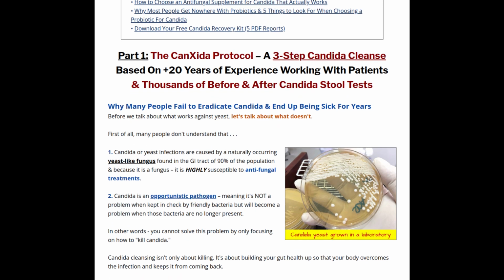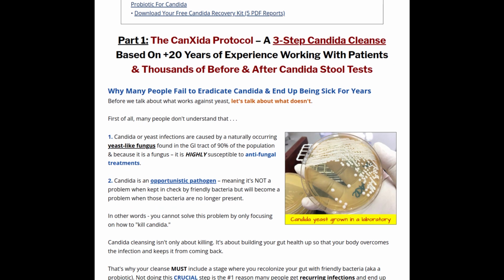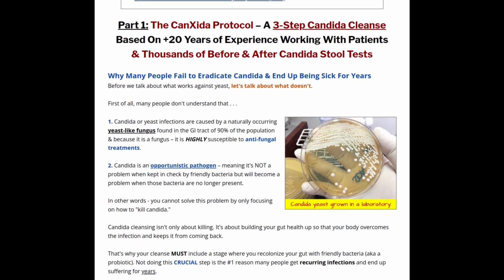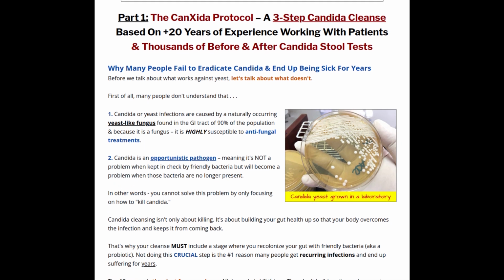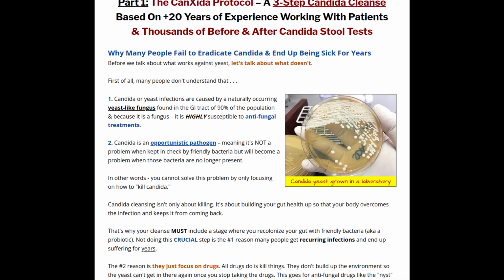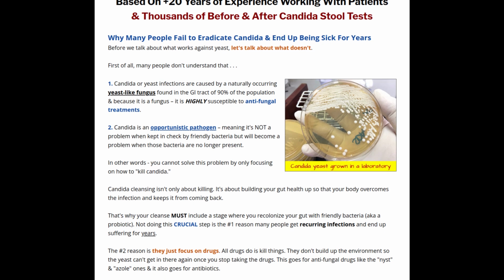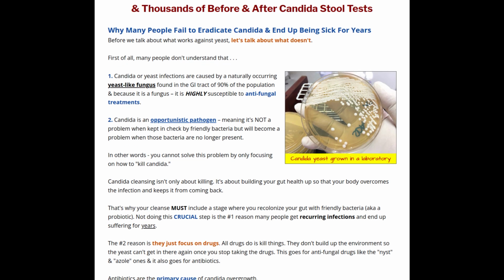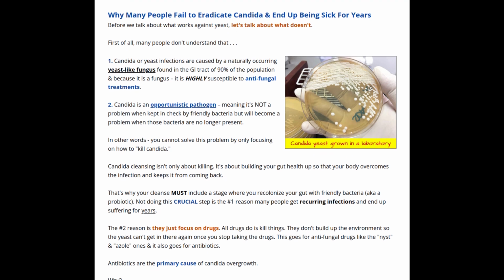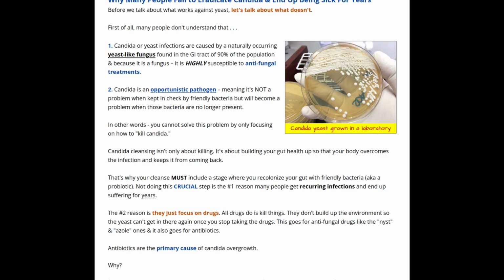1. Candida or yeast infections are caused by a naturally occurring yeast-like fungus found in the GI tract of 90% of the population, and because it is a fungus, it is highly susceptible to antifungal treatments. 2. Candida is an opportunistic pathogen, meaning it's not a problem when kept in check by friendly bacteria, but will become a problem when those bacteria are no longer present. In other words, you cannot solve this problem by only focusing on how to kill Candida.